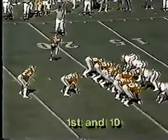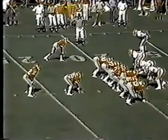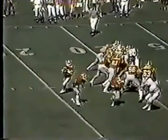Tate. Oh, a nice adjustment on the far side by Dwayne Meadows. Second and 11 now from the 20-yard line. Key series for the Bulldogs. Williams has his man in the open. Archie can't get it to him. He had a nice move. Third and 11.